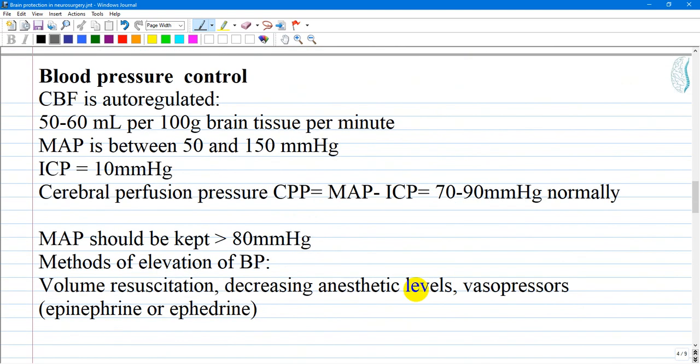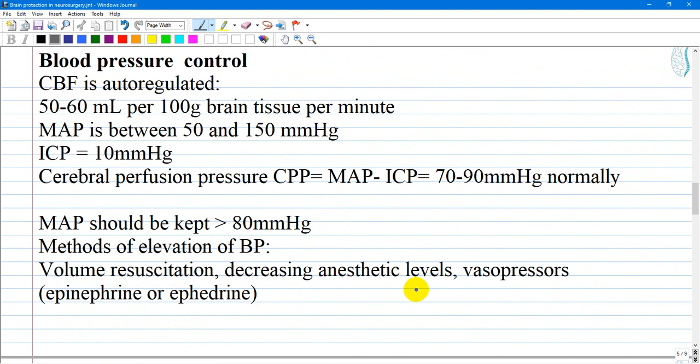Blood pressure control is another element which we can control. During neurosurgical procedures, regional and global cerebral blood flow is compromised mainly due to brain retraction and surgical bleeding respectively. Cerebral blood flow is autoregulated. It is very important, but sustained in a normal state, but when there are some lesions, cerebral blood flow can be deteriorated.